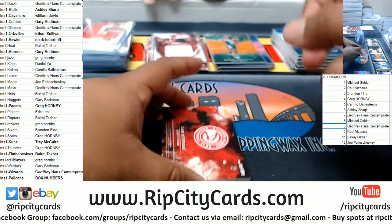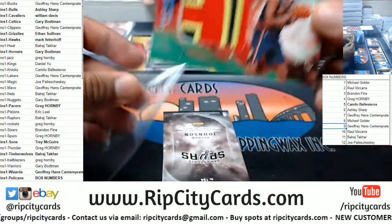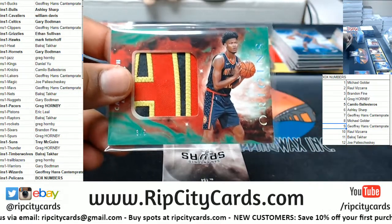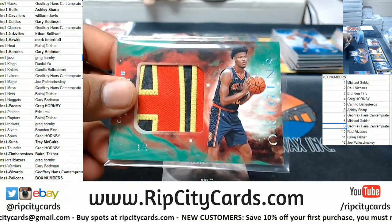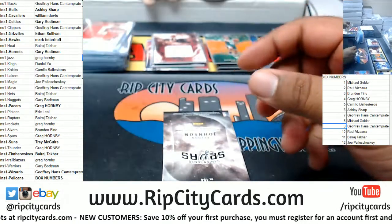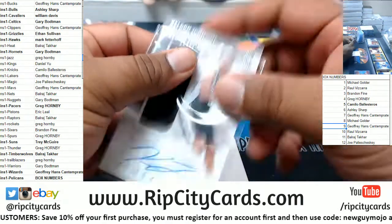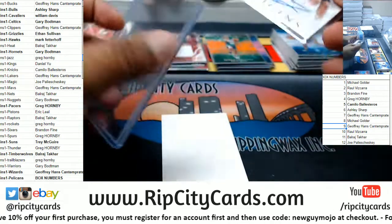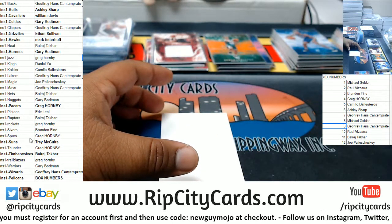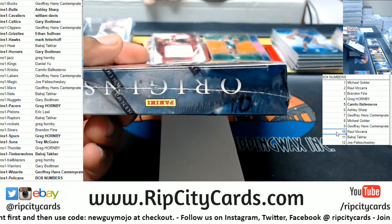Anyway. Cam Reddish, 3 of 5. That is nice. Sick patch for the Hawks right there. Keldon Johnson of the Spurs, rookie patch auto. Spurs with a hit. Boom. On to box 10.